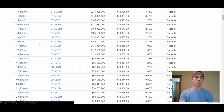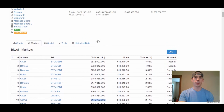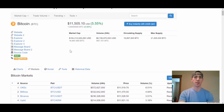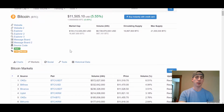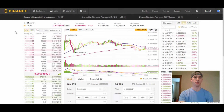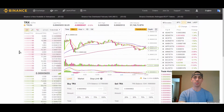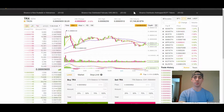See, there's GDAX we were talking about, right? That's how much volume they have in Bitcoin the past 24 hours, which is pretty cool. It's a pretty organized site, a lot of info, and yeah, the reason I was saying I like Binance is because it's pretty user friendly. Very easy to buy and sell. Pretty aesthetically pleasing.